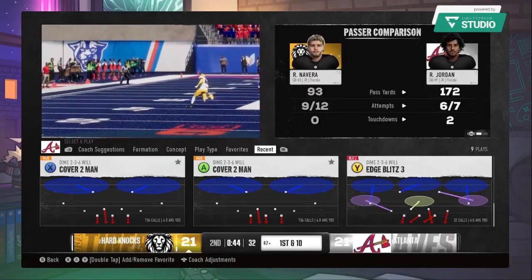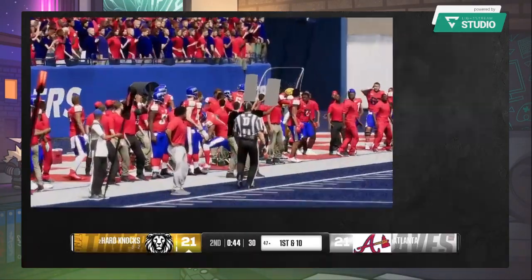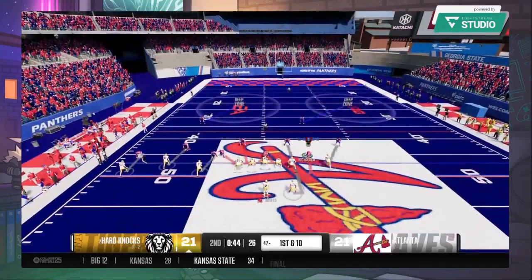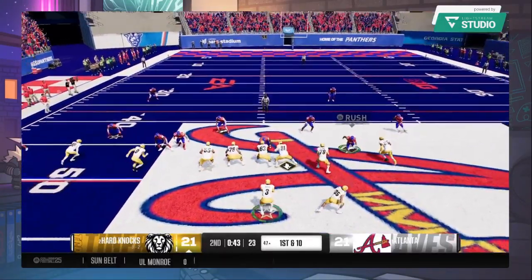Well, Chris, here's an example of what we always talk about. On fourth down, the receiver's got to run a route beyond the sticks. Great awareness to know exactly where he is. Quarterback makes the throw. Receiver gets hit, but he's beyond the sticks for the first down.